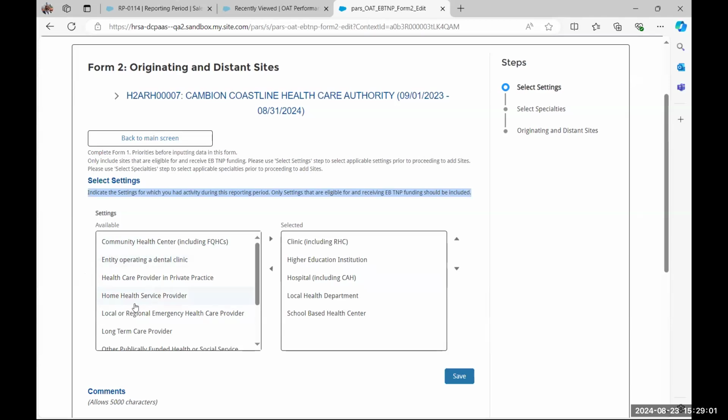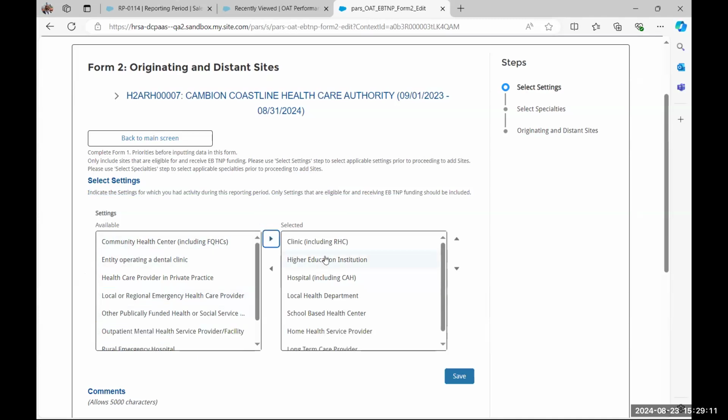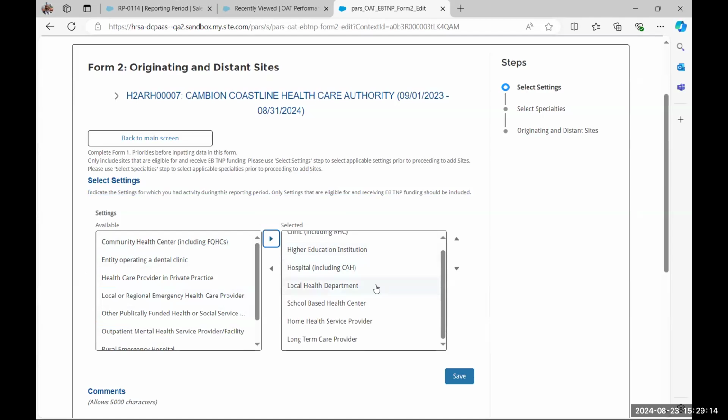And to select settings, you're going to choose the settings that you want from the available window and use the arrows to move them over to the selected window.